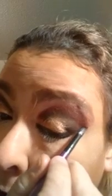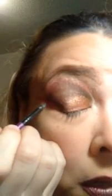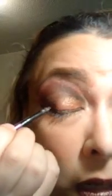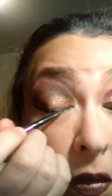Alright, so we're going to get back to this eye. I got this one pretty much how I want it. I went underneath the eye a little. Okay, let me put you back to where I had you so I can do my eyes. Sorry, my daughter was going nuts.